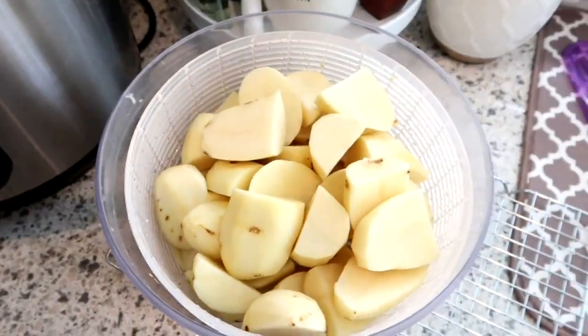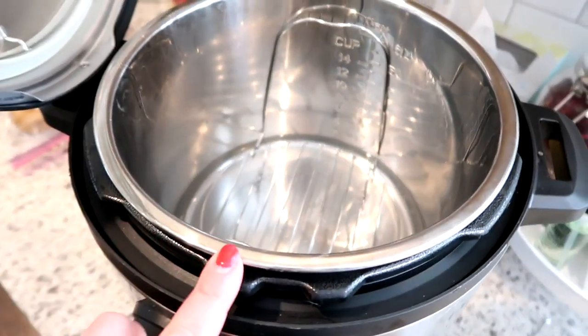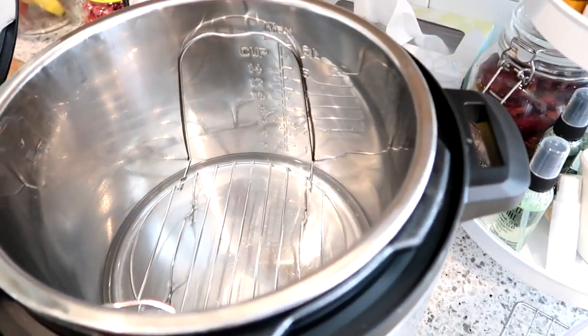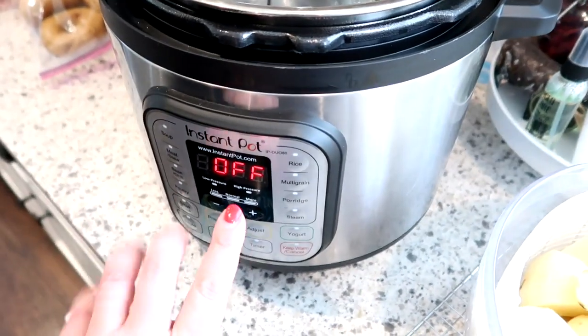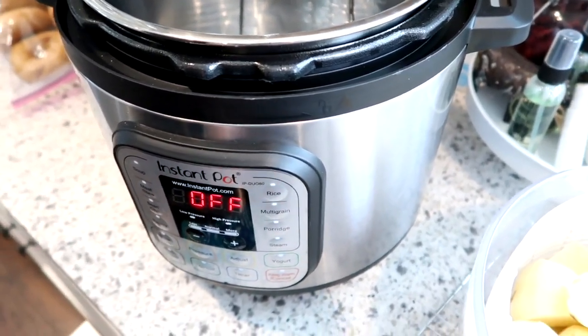So I'm going to make the mashed potatoes in the Instant Pot. I like to do this because the Instant Pot has a keep warm function, so they'll stay nice and hot, and I don't have to worry about doing it right before we eat. So I just have the trivet in there with a cup of water in the bottom, and I have an 8-quart Instant Pot, which is what I would recommend getting. I feel like the 6-quart one is a little small.